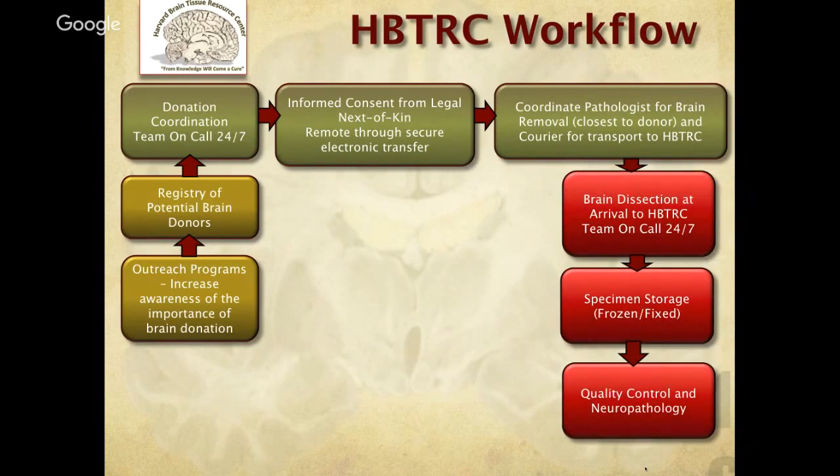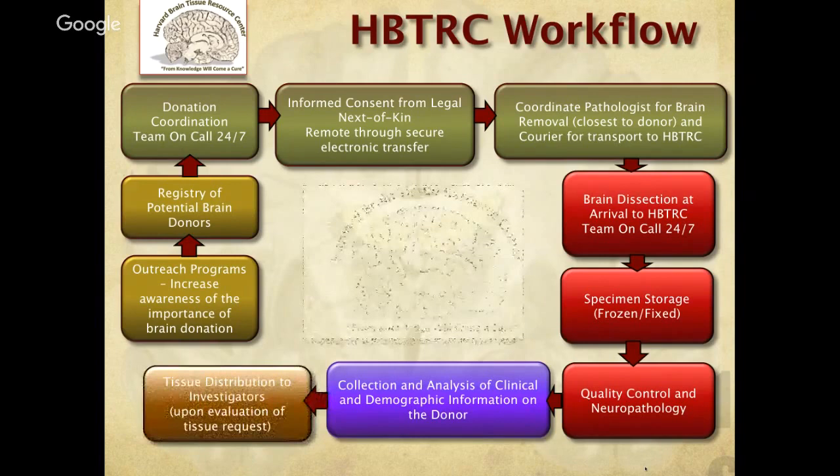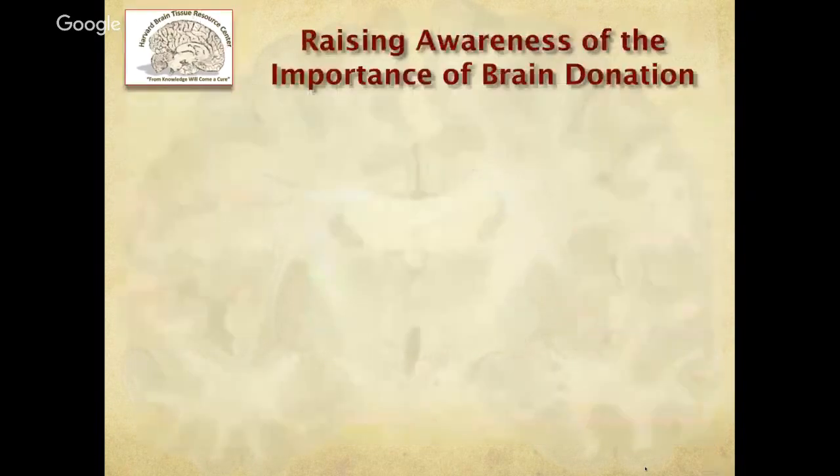What happens next is a series of quality control and neuropathology, as well as collection and analysis of clinical and demographic information on the donor. Finally, we distribute tissue to investigators upon evaluation of each tissue request.